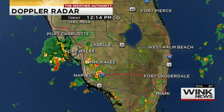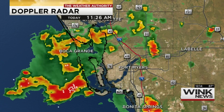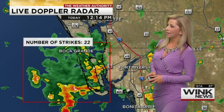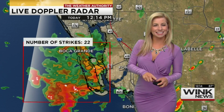There's a look at Doppler radar, and it is active right now. Taking a closer look, you can see the Lee County Islands still getting the majority of the activity. As of now, you do have some lightning, mainly offshore, but there is a bolt there on Pine Island. We're keeping a close eye on this, but 22 strikes in the last 15 minutes. So Sanibel, Captiva, Pine Island Center, Boca Grande, all the way up into Rotunda, you're getting the rain right now. If you can hear the thunder, you need to head inside.